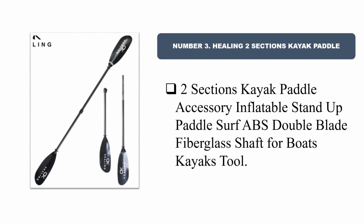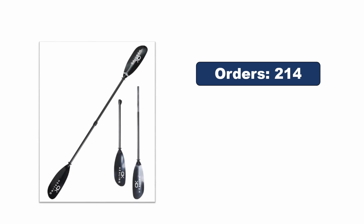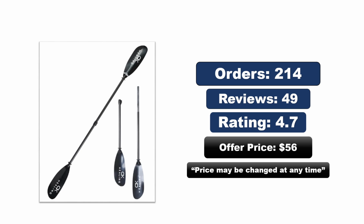Number 3. Healing 2 Sections Kayak Paddle. 2 Sections Kayak Paddle Accessory Inflatable Stand-Up Paddle Surf ABS Double Blade Fiberglass Shaft for Boats Kayaks Tool. Orders, reviews, rating, price. Price may be changed at any time.